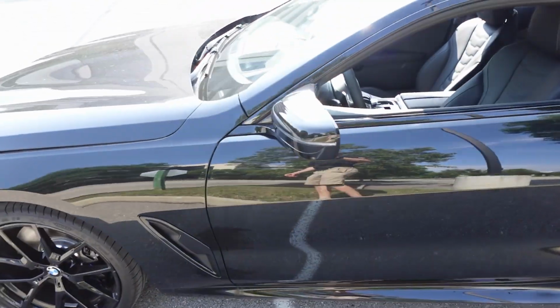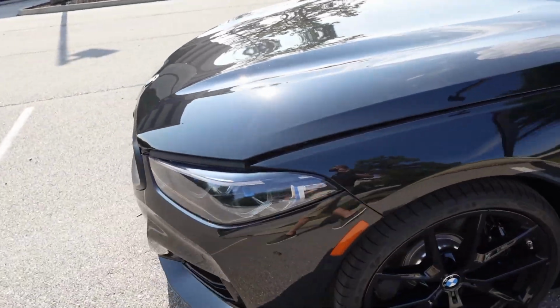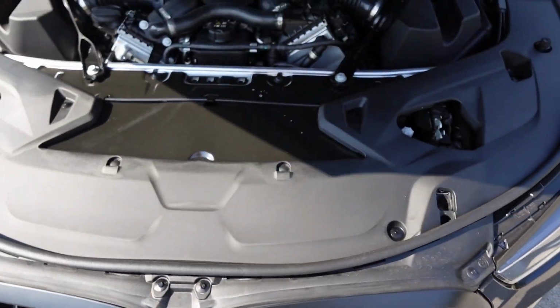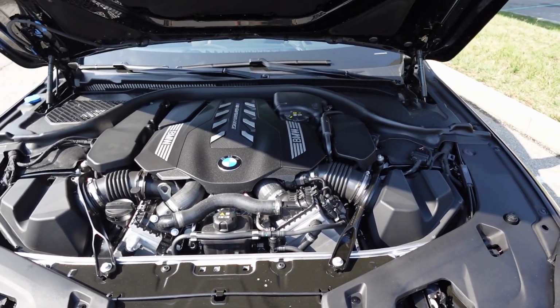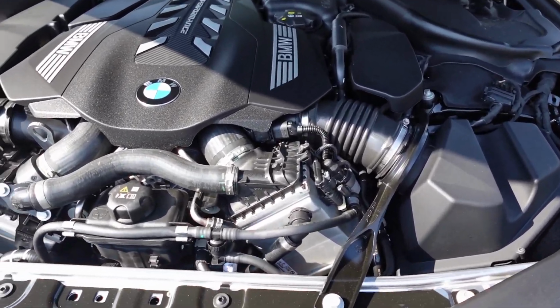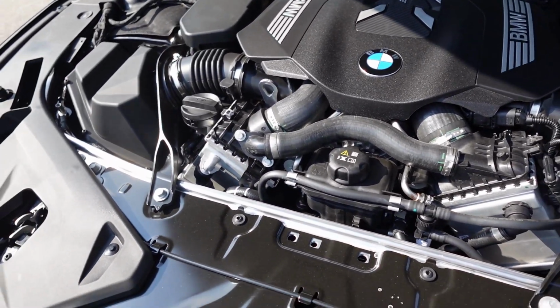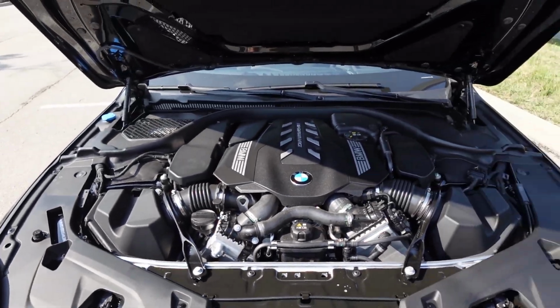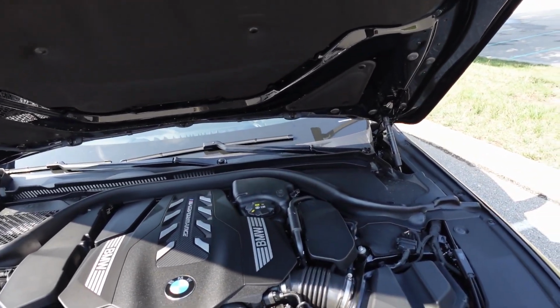But this car is still really awesome, and I still wanted to take an opportunity to go ahead and review it for you guys. It's got the same 4.4 liter V8 as the M8, but it only has a single turbo compared to a twin turbo setup. But you're still going to have these massive intercoolers up here, additional strut bracing with the cool BMW roundel on them. And let me tell you guys, this thing corners so well.